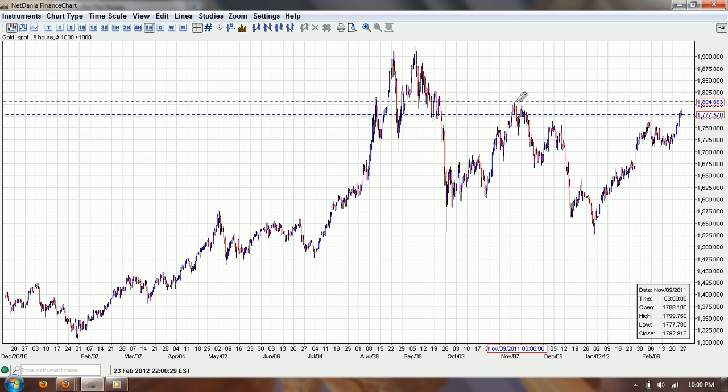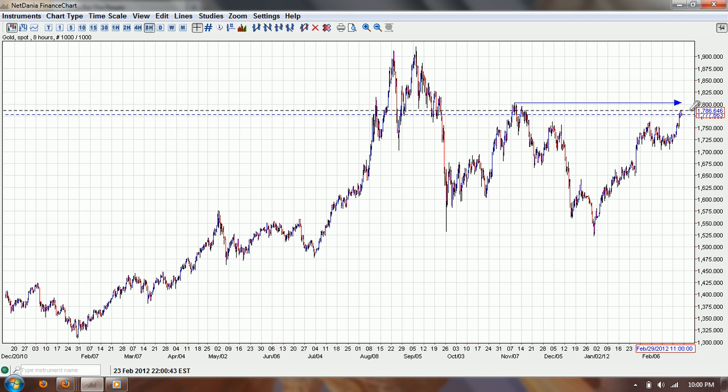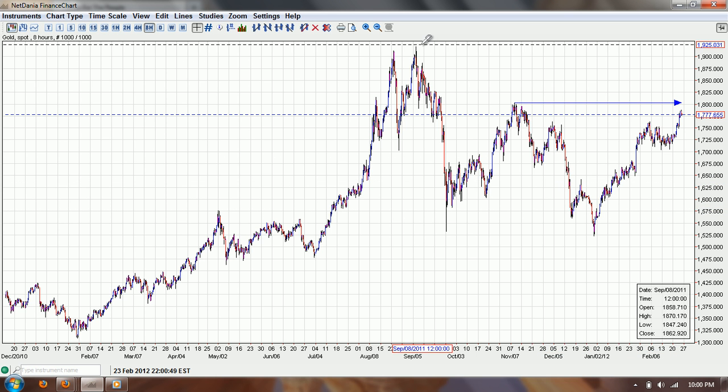So we have this resistance point up here at approximately, well, I got my line on here, but we can use that, at about 1800. So that's going to be our next big goal to get through. It's really only about 23 bucks away, and as far as the high, I think we hit 1787, so really only 13 bucks above the high we hit today, and then it's off to the races to that 1920 high.